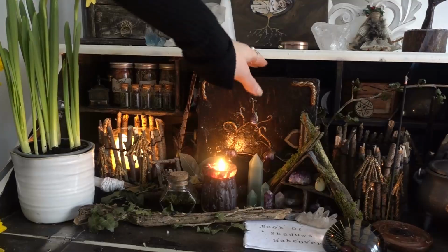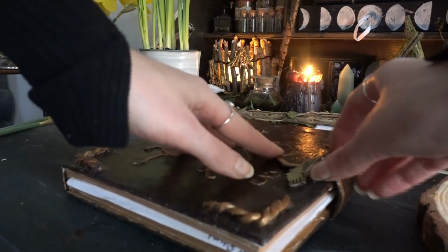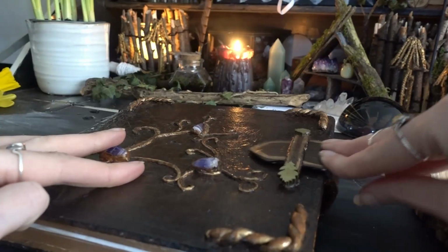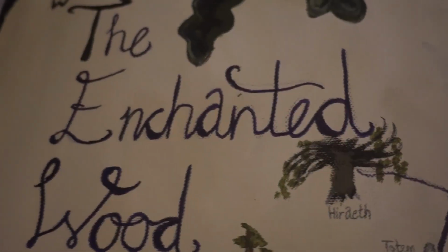I already have a beautiful Book of Shadows. However, I feel I am a lot different to when I started this book and that I needed a fresh start. So I purchased a new book, but it was a little plain for me, and I wanted to decorate it with something meaningful, and I knew just the place to go for inspiration, so let me take you there.